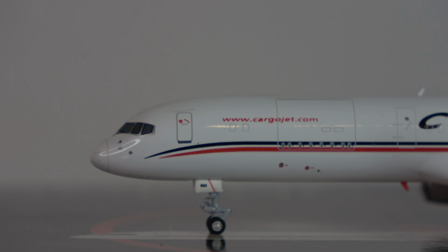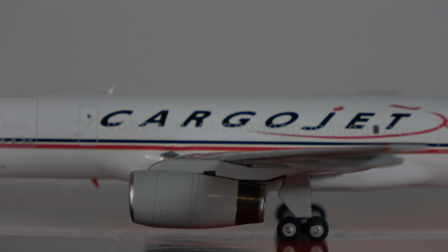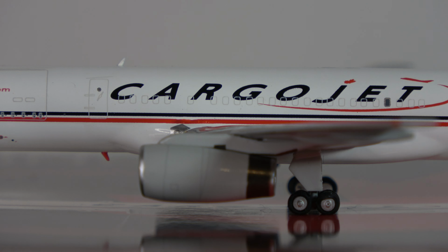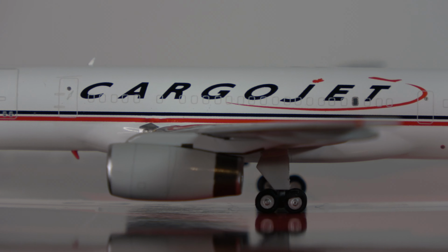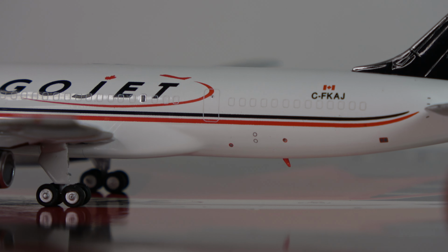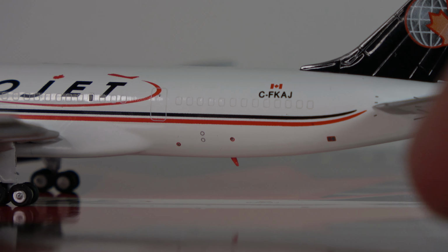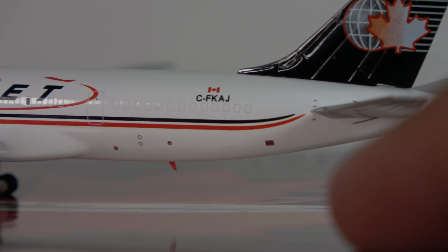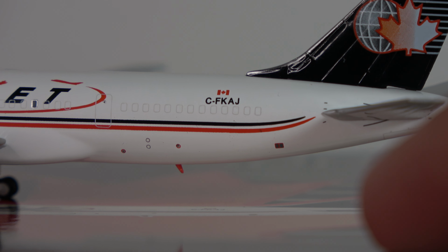Gear looking fantastic, the nose gear there. Got the engines and everything, really nice as well. These are the Rolls-Royce, I believe. Looking very nice, got the main landing gear and the wings looking great. Moving along, got that L3 door there. It's pretty much the last door because they took the other one out. I guess there would have been one back here, but they took that out. You've got the registration there.